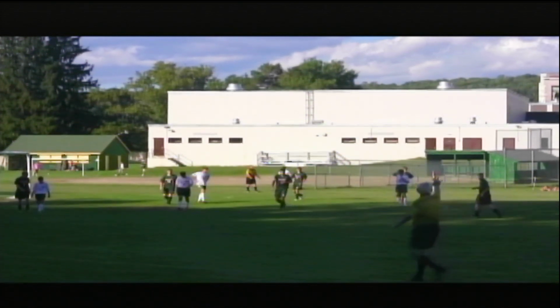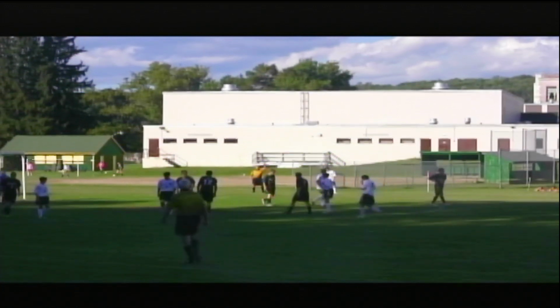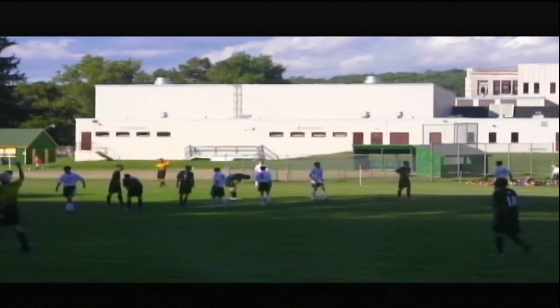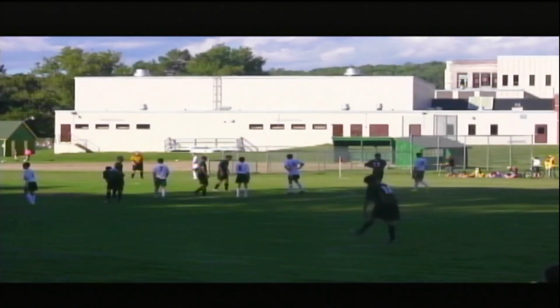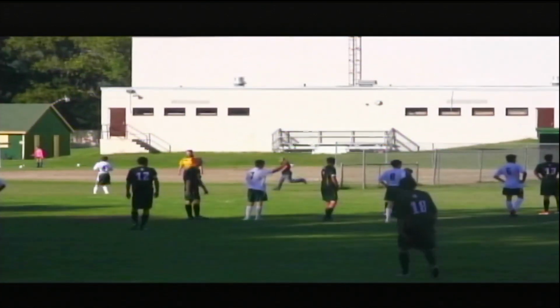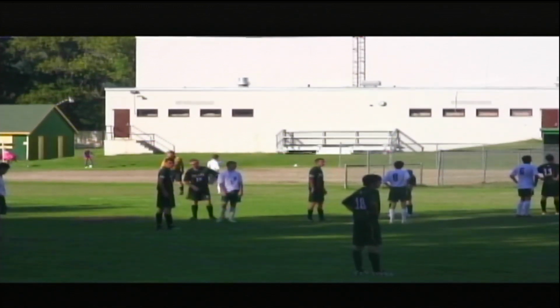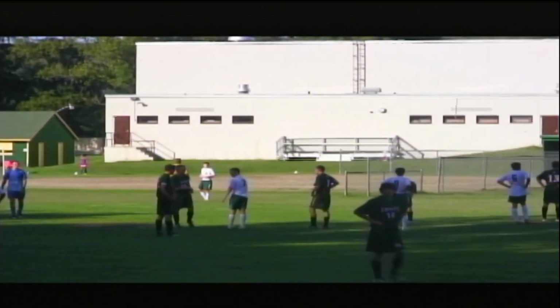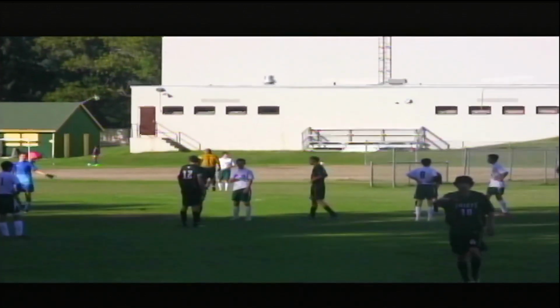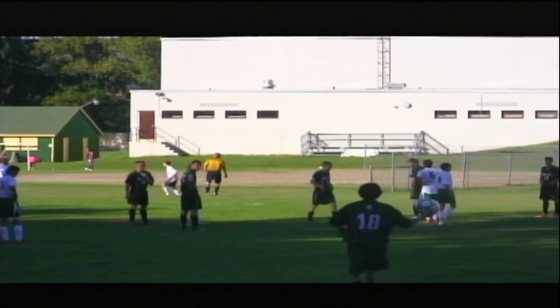So Jacob Dow took it from the right side with the outswinger, and it looks like he's going to take it from the other side, being an in-swinger. Our ball boys, one of the ball boys got caught way down on the far end. Need a corner kick. Trying to work to get the ball.